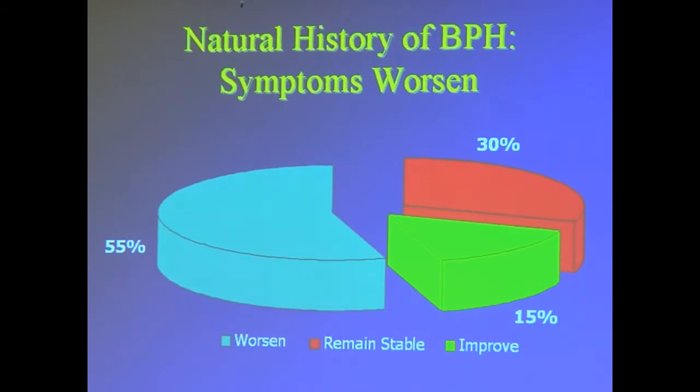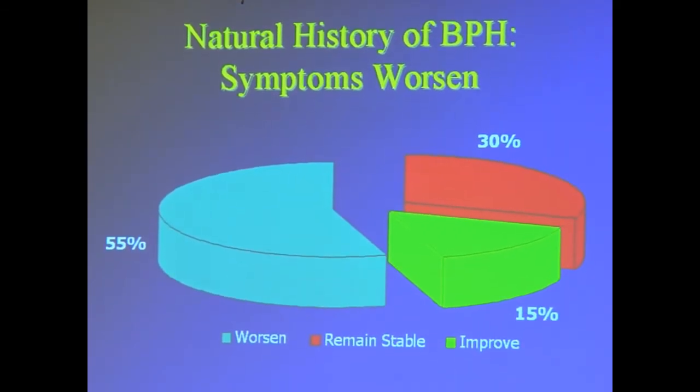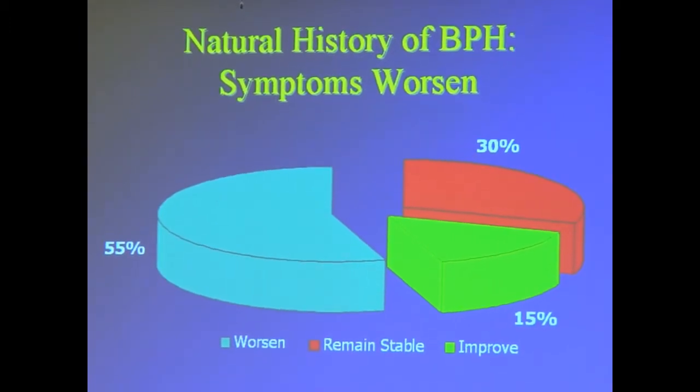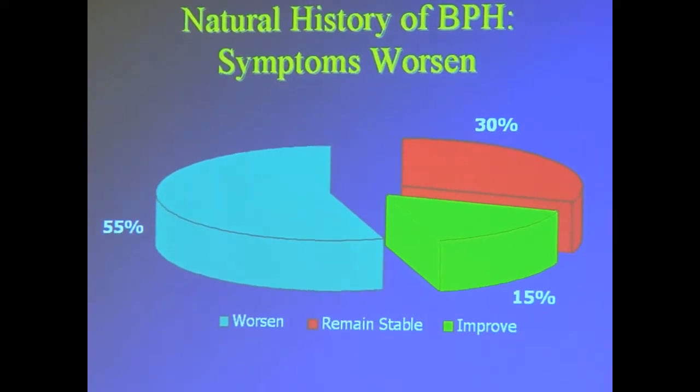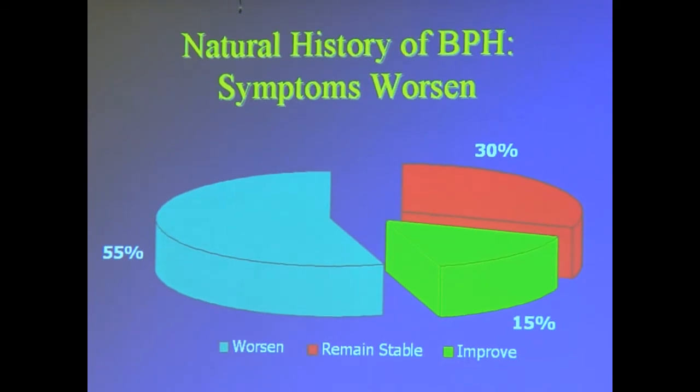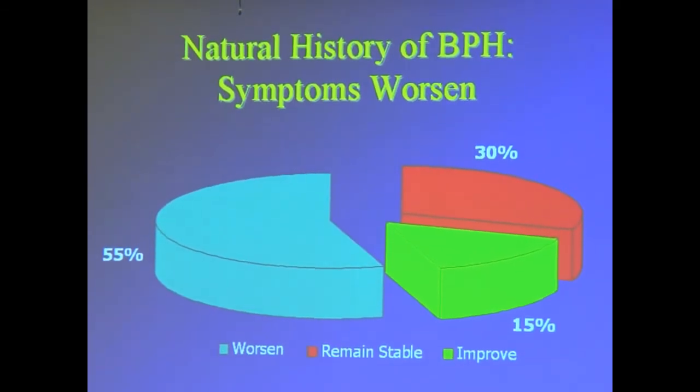Some people won't get worse, they'll actually get better, and that's just that there's a natural history in the body of things get better, some things get worse, and then some people will stay the same. You'll just be exactly as you are. So basically 50-50. You may stay the same or get better, and 50% you may get worse. And it's the getting worse stuff that we don't like.